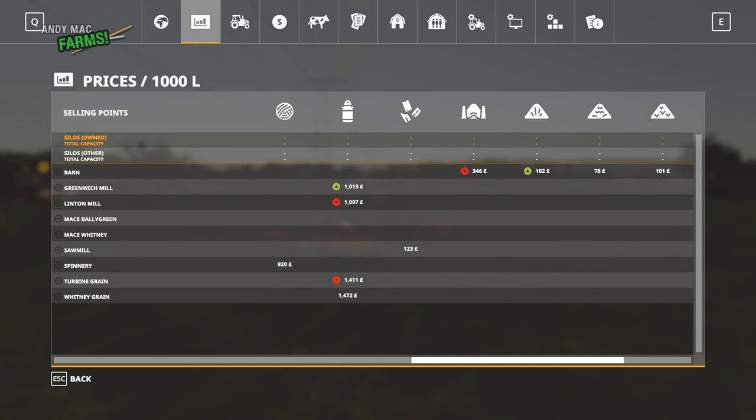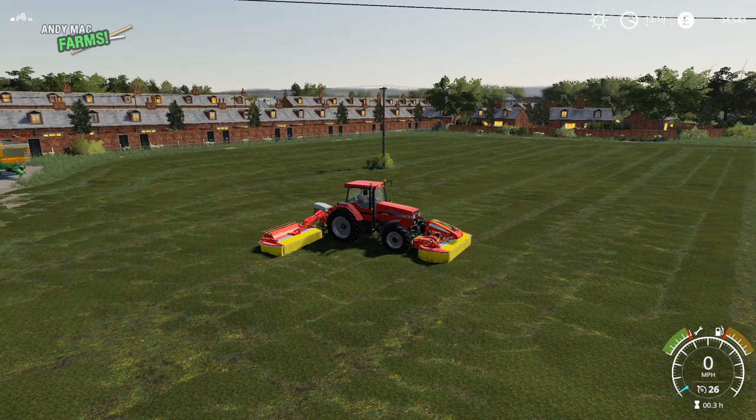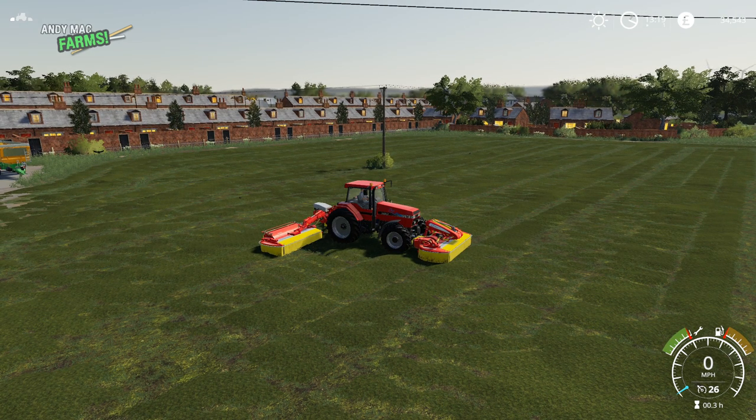I could make quite a bit of money and sell all the silage at 346 at the minute and do all right out of that. Yes, I would get a lot more if I do the two-cut method and wait for another growth cycle, but potentially the silage is going to be worth a lot less, and I'm going to be very, very close to having zero money. 34,000 at the minute.